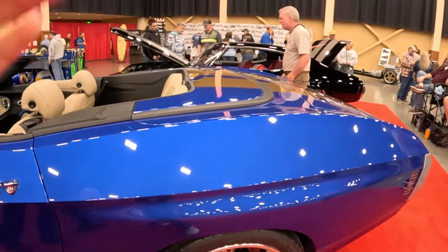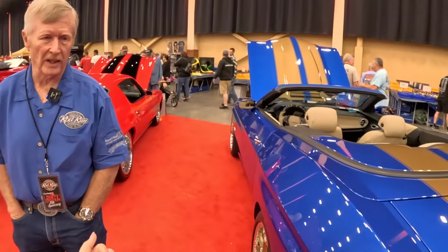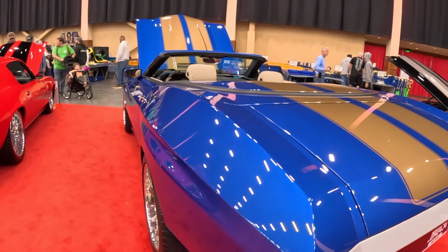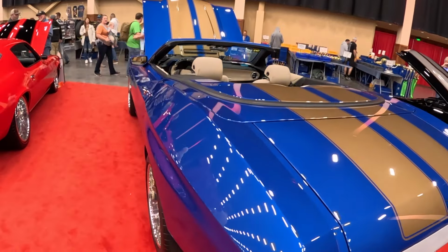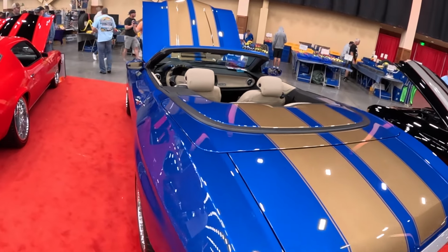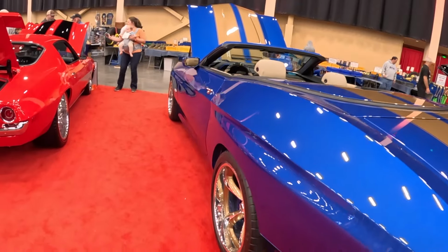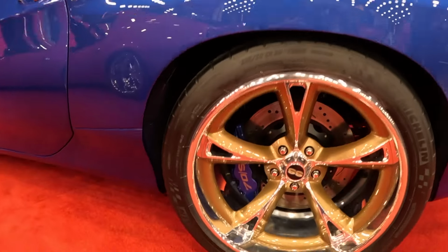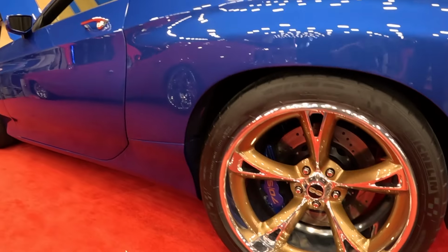Okay. I thought that back here was a lot wider. Is that the case? It's 6 inches wider, and it's also 14 inches longer than the original Camaro body that came with the car. That's what I'm talking about. It's a lot wider, and you can see that from the back here, and it's longer as well. Beautiful tires right here with the wheels. This is amazing.